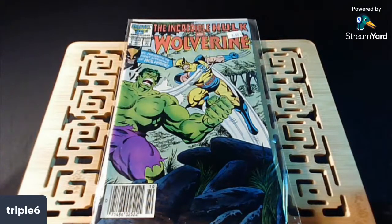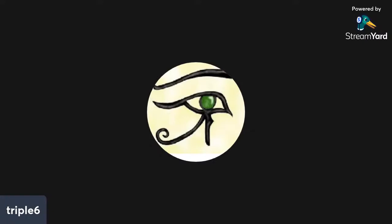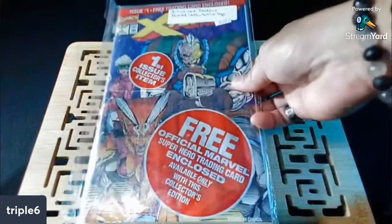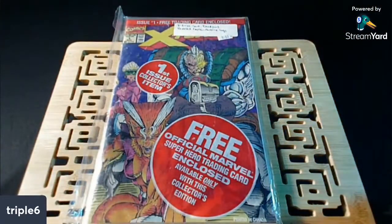First up, we've got the Incredible Hulk and Wolverine. This reprints, of course, that classic Hulk 181. This is the first appearance, of course, of Wolverine, man. This is that X-Force number 1. This has that Deadpool card in it.